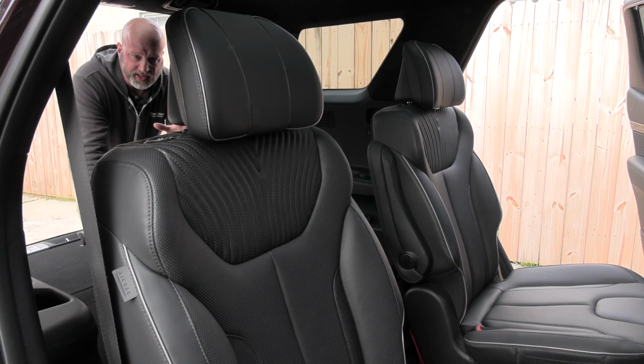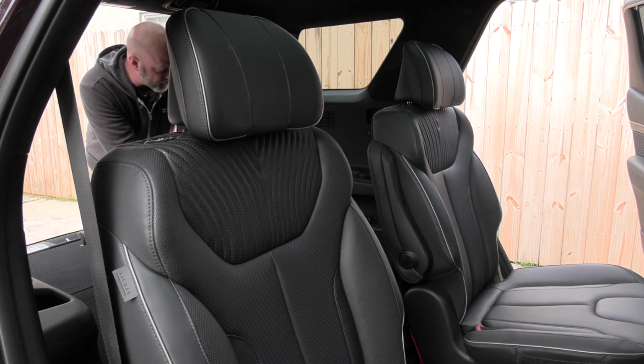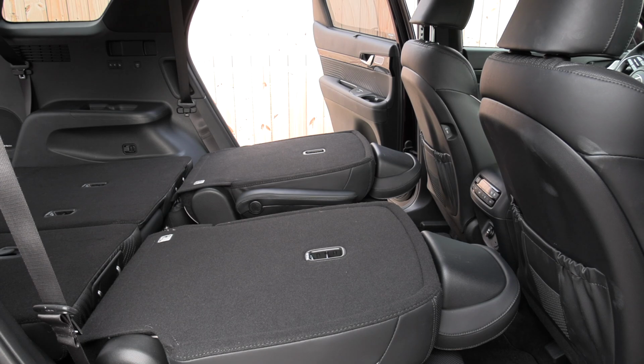Just in case you're back here and still need extra cargo room, well, you don't have to dance around this vehicle. It's all here again on the left side in the form of the left and right second row seat buttons. Just simply press either one and it lays flat.